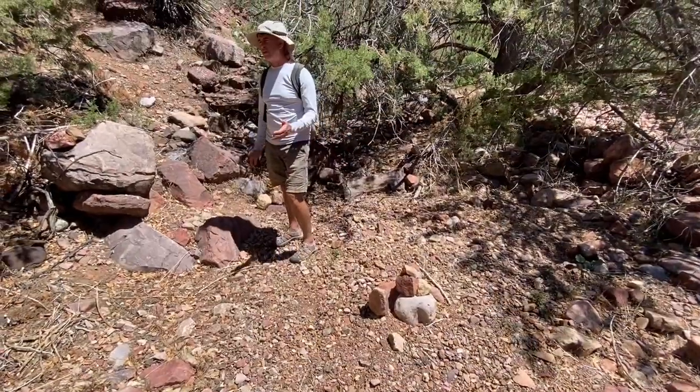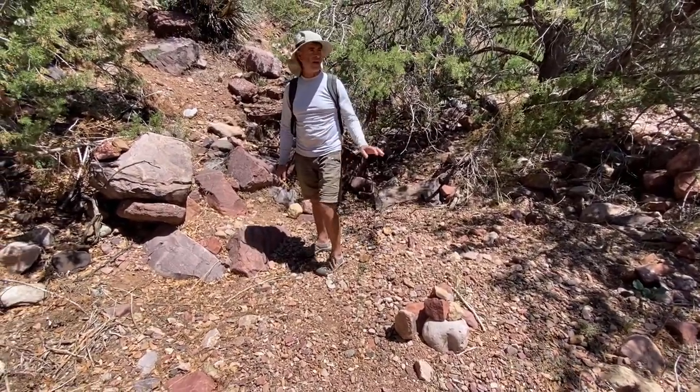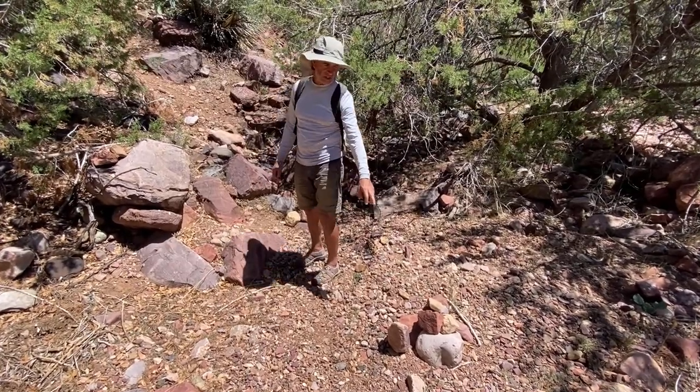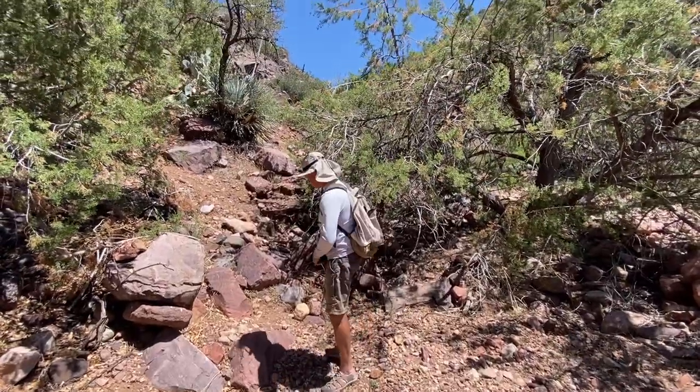So we've gotten to Cooper Creek that runs up to the front of the ruins. It's dry. No real clear designation or trails at this point, although we did find this stack of rocks. It's like a little trail up here. We're gonna follow it.